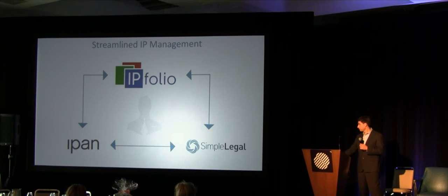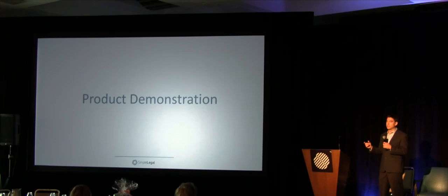So with that through with the slides, we're going to get into the demo here. Rupert's going to help me. So we're going to be in IPfolio and in Simple Legal. There'll certainly be opportunities for questions.